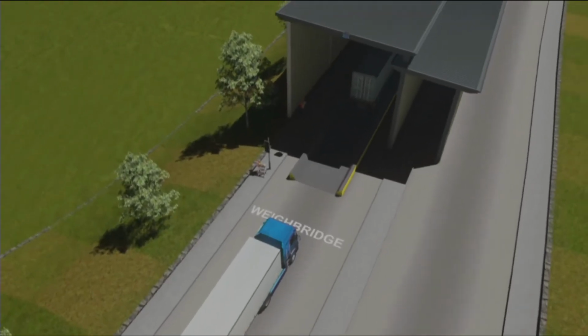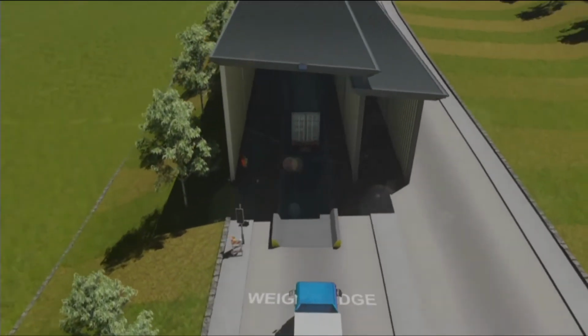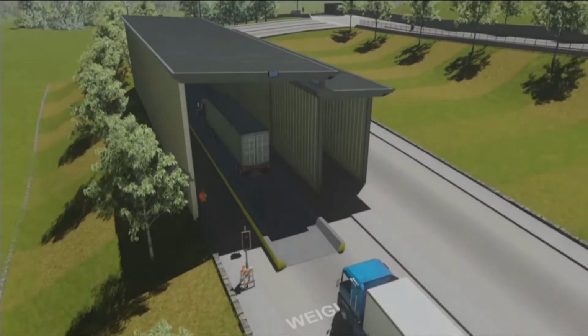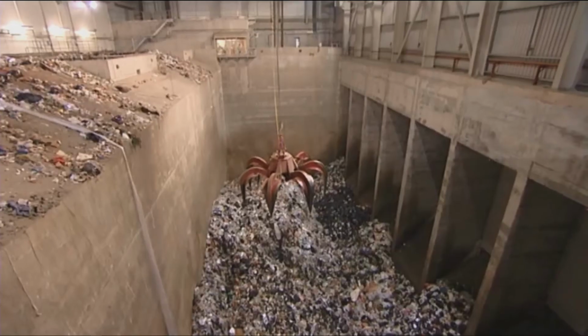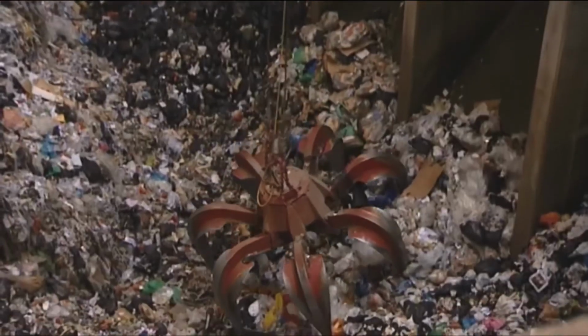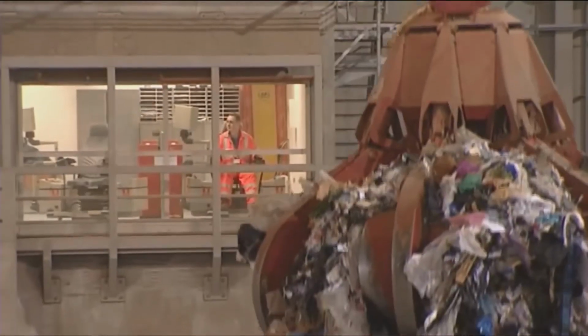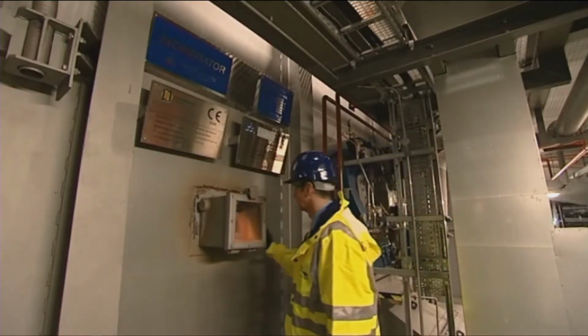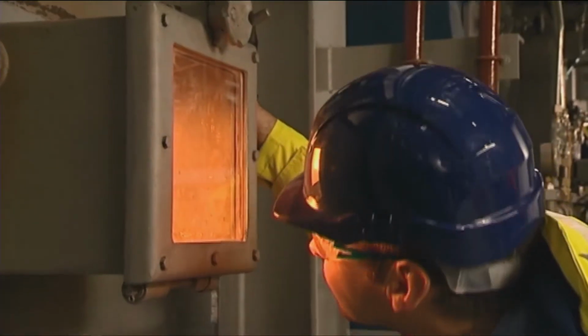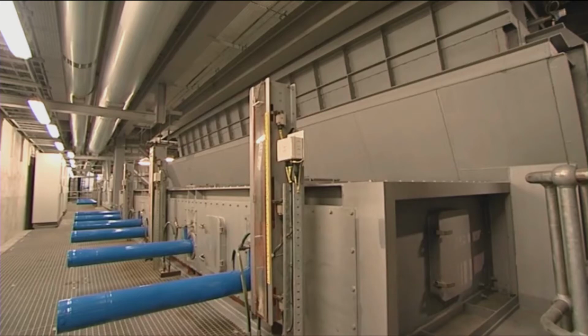All emptied trucks are also weighed as they leave the TNG facility in order to precisely record the fuel which has been used. Inside the plant, the tipping hall is kept at negative air pressure and the fuel waste is tipped into a large concrete bunker. Burning the fuel waste at high temperatures under controlled conditions unlocks the energy. At this point, waste becomes fuel.